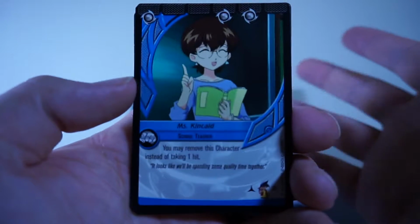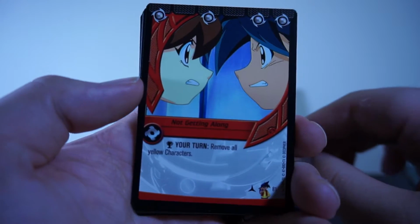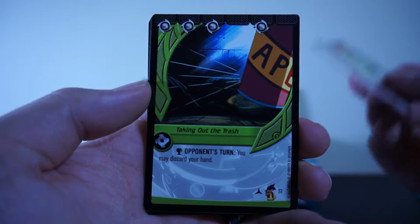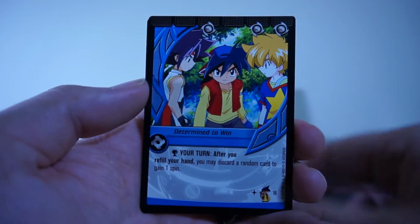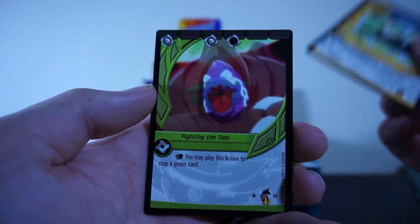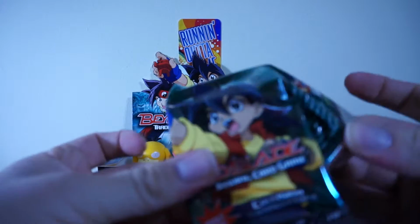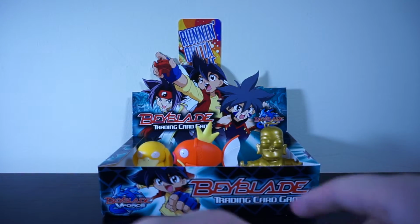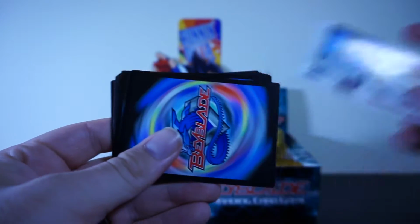Alright, focus. We have a teacher lady and slammed into the wall. Not getting along. Reflect on your loss. These are just... woo. So I guess they are 100% focused on the anime, because what else could they really base it on other than the Beyblades themselves, which were also based on the anime. So, you know, kind of to be expected. I gotta say though, I'm not disappointed anymore. Kid me is no longer upset that I didn't know about these, because they are very simplistic. I think we just got the same sticker set thing twice in a row as well.